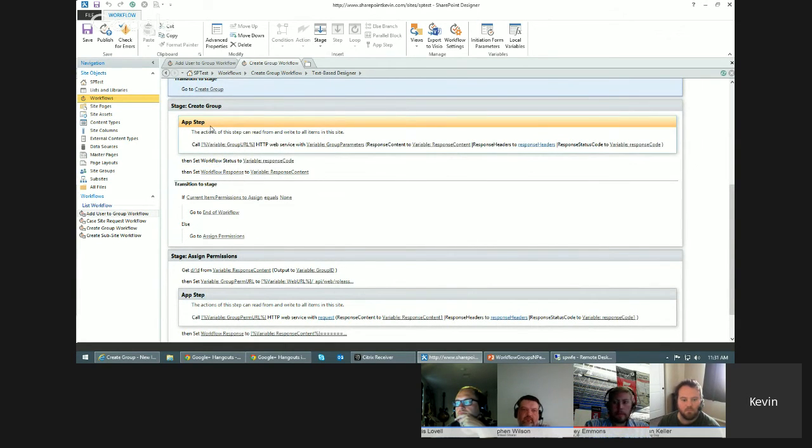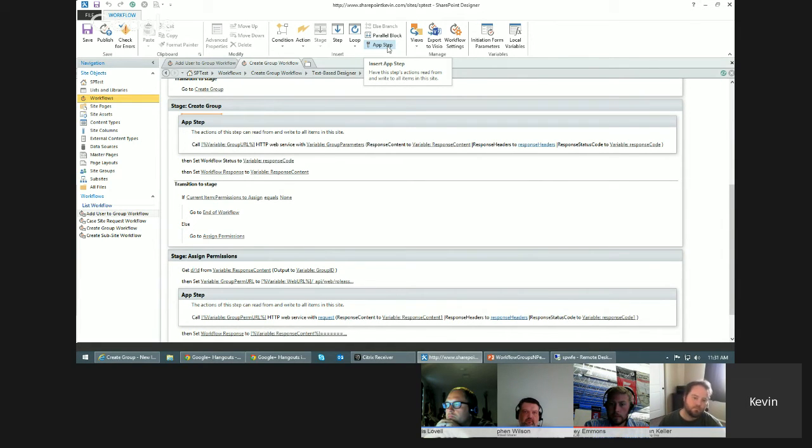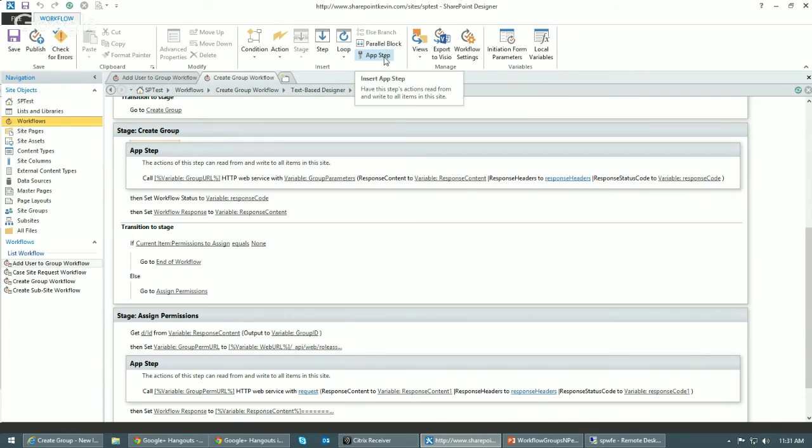For this, we're going to create an app step. And for those that have never looked at app steps, in a stage, app step is right here. Insert an app step. If that is grayed out, then you have not actually activated the feature for apps workflows app permissions. If you're going to be doing that, close SharePoint Designer before you activate it, and then once you activate it, you can reopen SharePoint Designer. It is not something that you can refresh while SharePoint Designer is open.